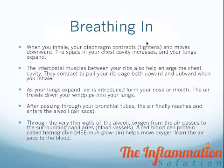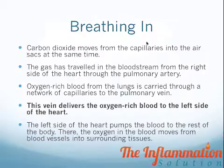The air travels down your windpipe into your lungs. After passing through your bronchial tubes, the air finally reaches and enters the alveoli. Through the very thin walls of your alveoli, oxygen from the air then passes to the surrounding capillaries. A red blood cell protein called hemoglobin helps move oxygen from the air sacs to the blood. So carbon dioxide moves from the capillaries into the air sacs at the same time.